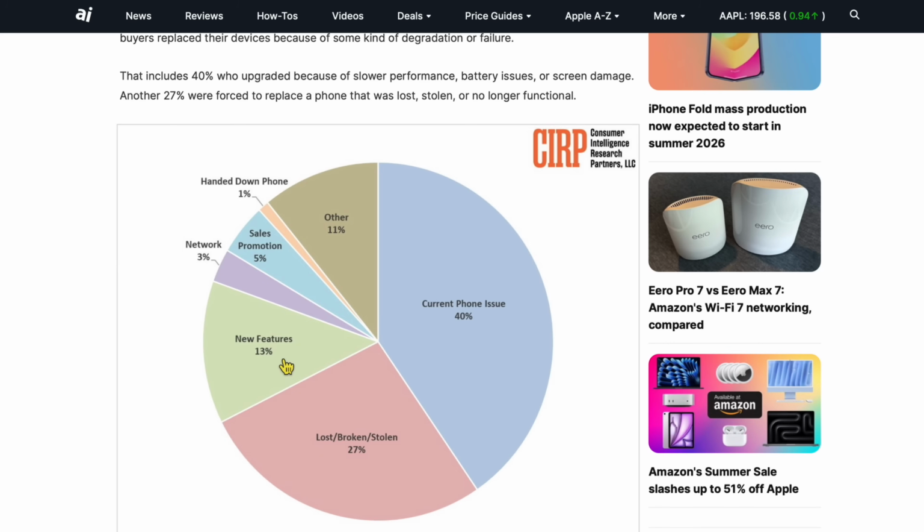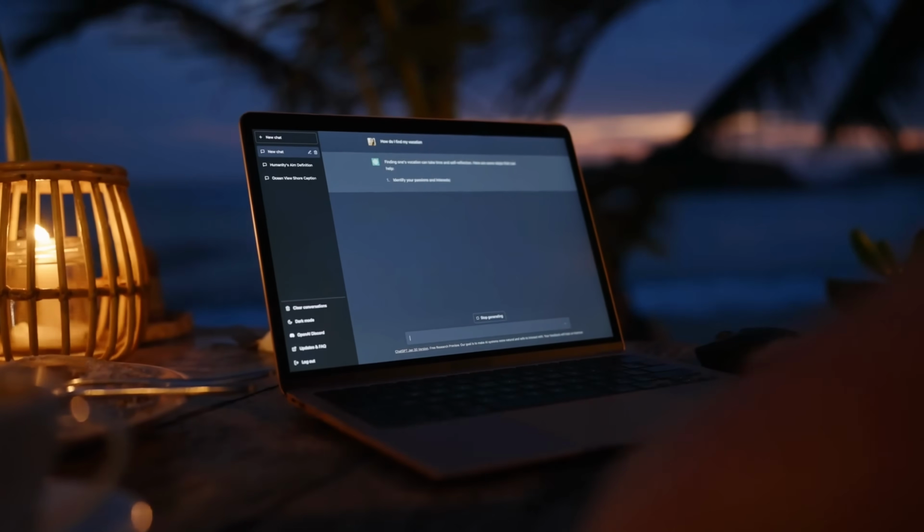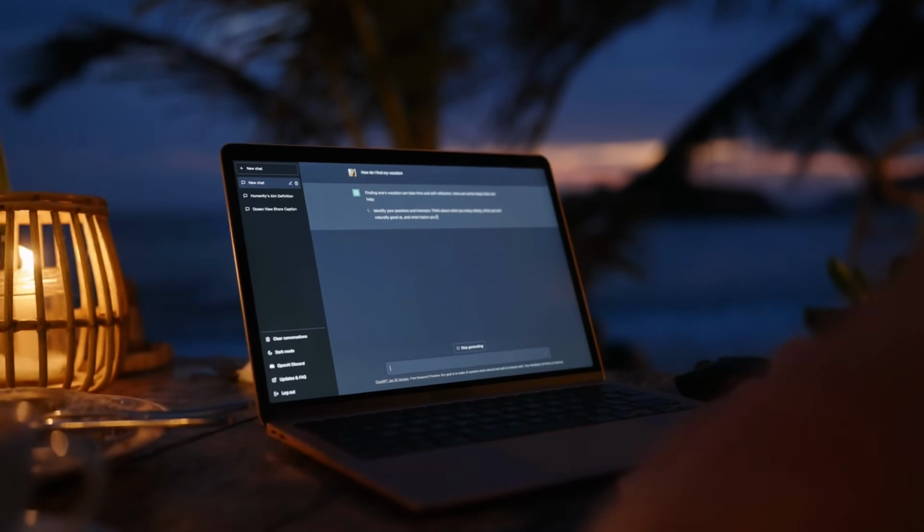New features is the one that we're talking about, only 13%. Network issues, 3%. Sales promotion, 5%. Hand-me-down phone, 1%, and then other. But really it says 13% of people are buying because of new features, and AI is probably only a small portion of that 13% pie. So it's not really doing much right now because there are so many other tools available, right? You can go out to ChatGPT. You can download apps. I don't think it's as big of a difference right now as they think, but overall it's going to be, but right now I think they have a little bit of a grace period.